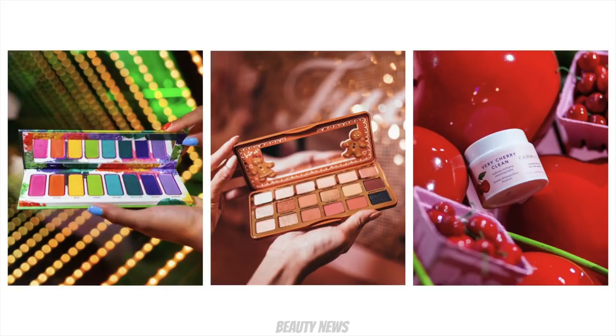Other things that launched early, we've got the Melt Cosmetics Radioactive Palette. So this actually launched online over the weekend at Melt website, but it's officially launching online 13th of September at Sephora. So it was an early release. Too Faced Gingerbread Extra Spicy Palette launched. The Farmacy Beauty Very Cherry Clean Makeup Melt Away Cleansing Balm, which is officially launching on the 25th of September. We talked about this last week. Yeah. That launched over the weekend.